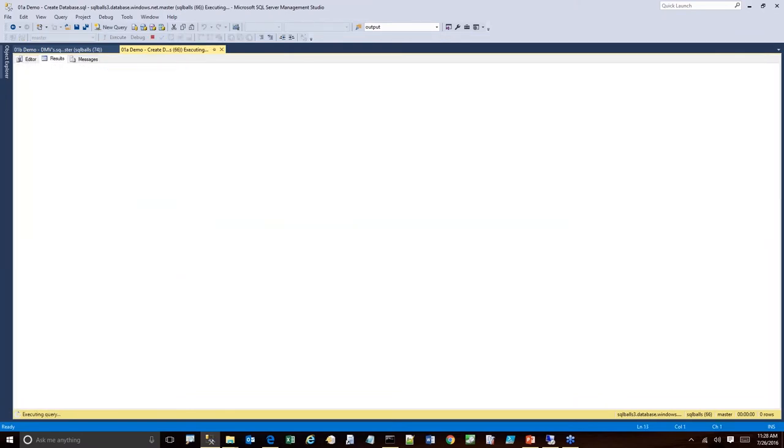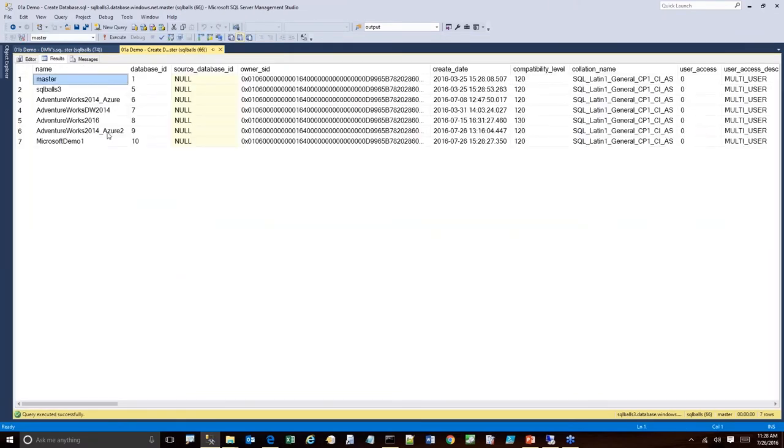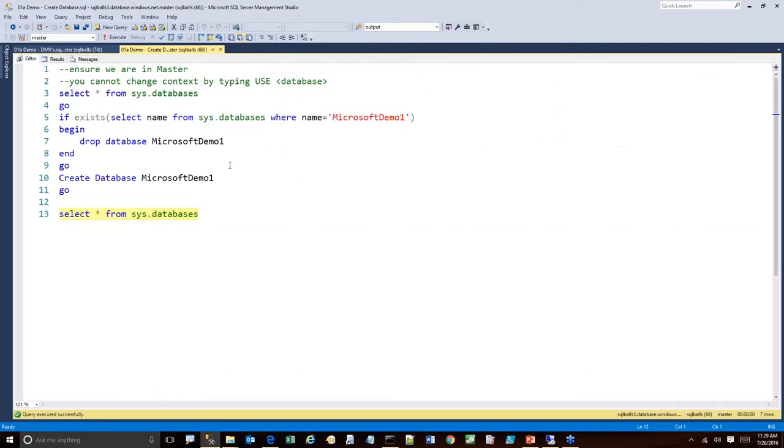So come back over, select all from sysdatabases. There we go. Here's Microsoft Demo 1. I can see some of the default things that just came in place and how it was established. And I can also go back out, and I'll let that run for a moment, and I can drop that database.